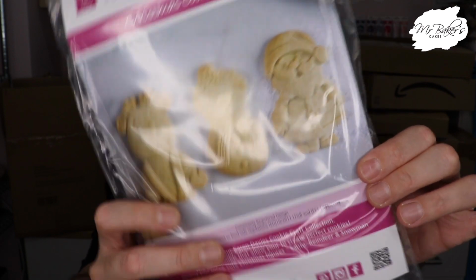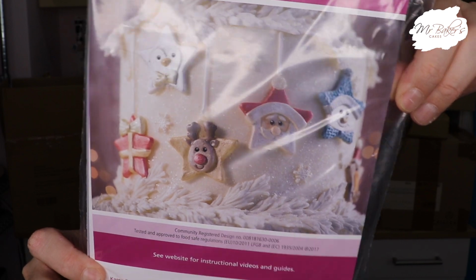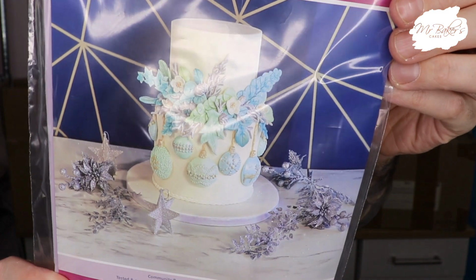The snow globe mold, which honestly, I think I would just have to show you in a video because it's so clever, but I don't think you would understand just by me showing you the packaging. But basically you get the snow globe and then loads of different elements that you can mix and match to go inside. So cool. There's the festive mugs mold, the Christmas stars mold, the Nordic gnome mold, which again, very apt if you saw my video on Friday, the Christmas baubles mold.